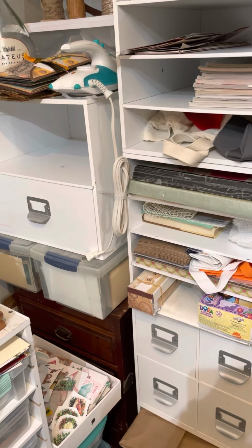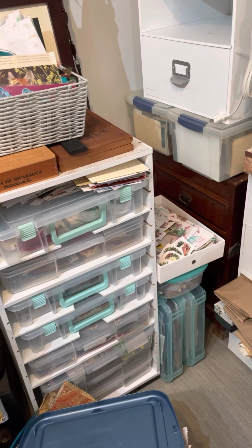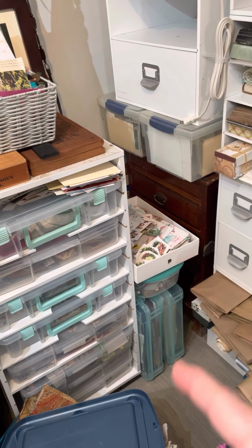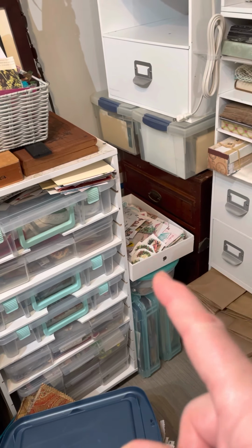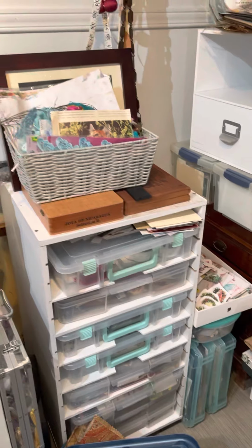In here there are some paper punches. And then this cabinet holds, I think, 8 Iris containers. But I have extra, and so there's some on the floor beside it. I need to find a way to store those. And that's my Christmas ephemera I was working with. I haven't put away yet.